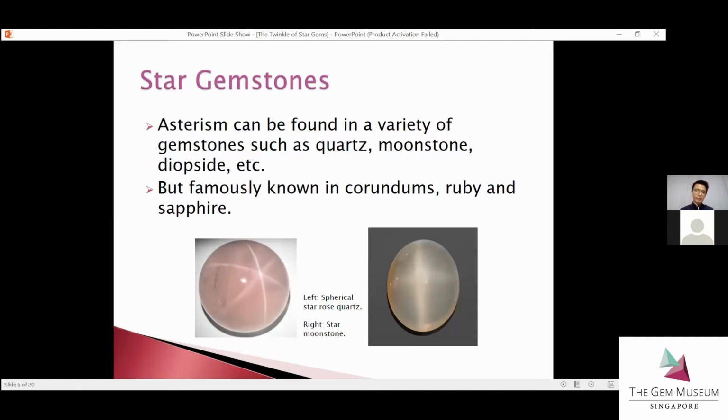And yeah, the moonstone doesn't have a very distinct cat's eye star compared to the rose quartz or any other gemstones.